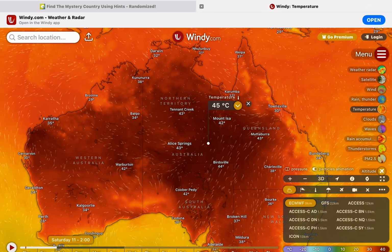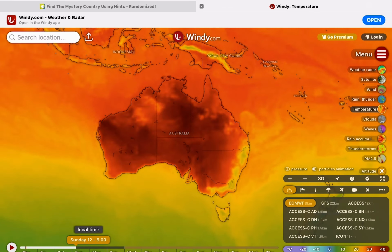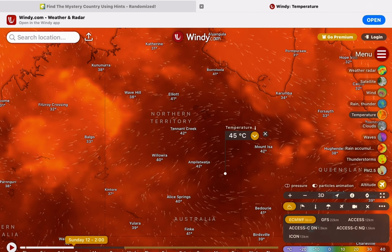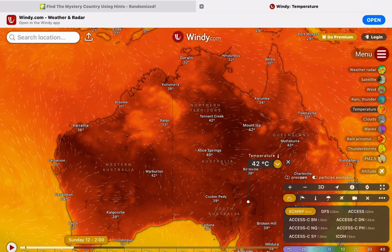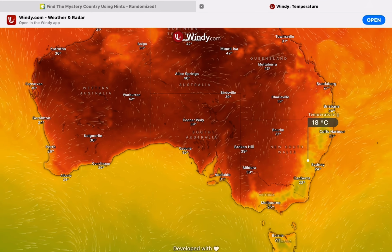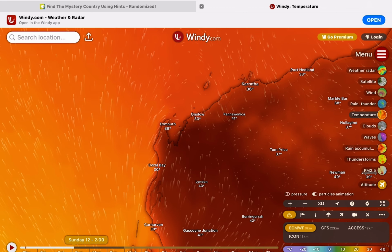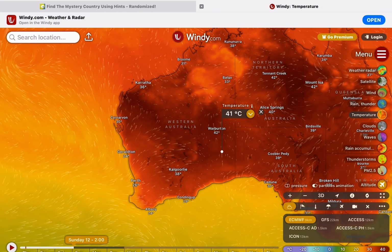So stay safe. Saturday decreases at night, and Sunday afternoon doesn't look as bad, but still shows some 45 degrees in spots in the Northern Territory, some 43 degrees, some 40 degrees, South Australia some 42 degrees, some 39, some 37, and less hot in the eastern mountains, but very hot in those central areas. Western Australia reaches 43 degrees, some spots 42, so stay safe in those areas.